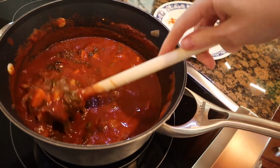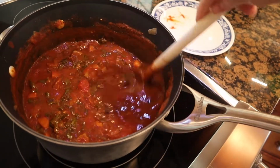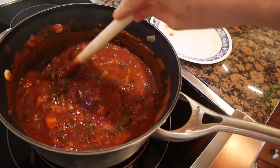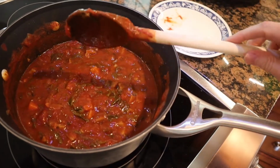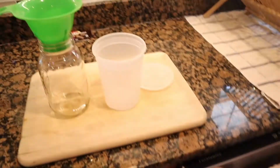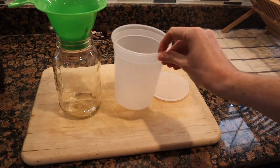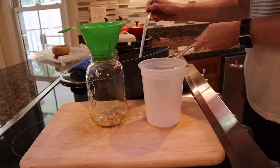Very rich, delicious looking. I realized one of the things I left out that I usually put in here is either garlic or garlic powder, but that's fine. It's fine. So I'm going to divide this into hopefully 2 containers, a glass container for the fridge and one of these Chinese food containers for the freezer.